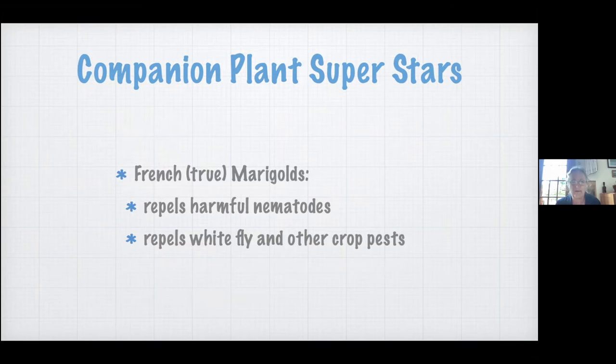Marigolds actually are fabulous for repelling crop pests, and they also repel soil-based pests like nematodes. So marigolds are a really good one. They aren't so much of a spreader. You can plant marigolds in the corners of your beds, and they really help a lot of things. And they're beautiful, of course.